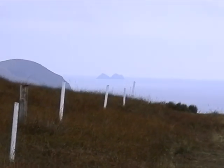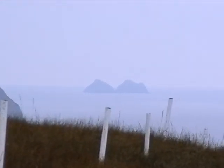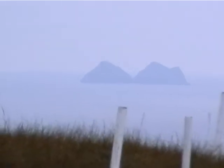It's about 600 million years ago, those cliffs back there at Belderrig. So you can all feel very young at that thought. Does anyone have any questions for me?